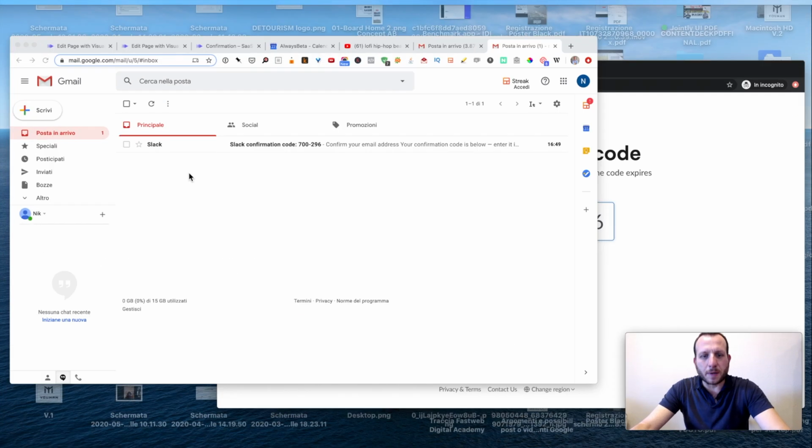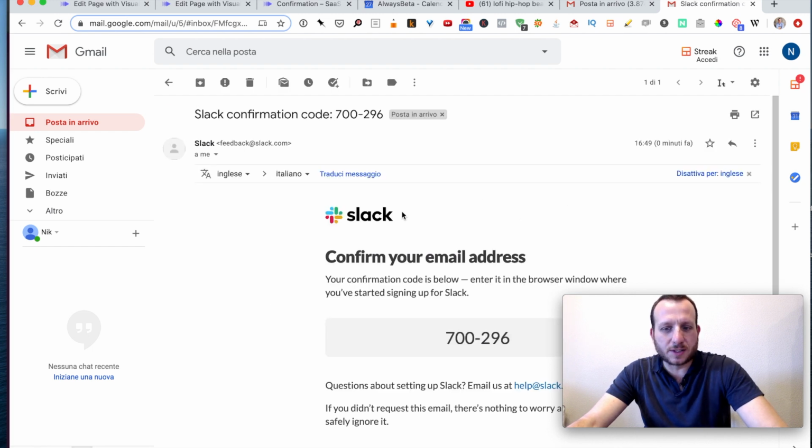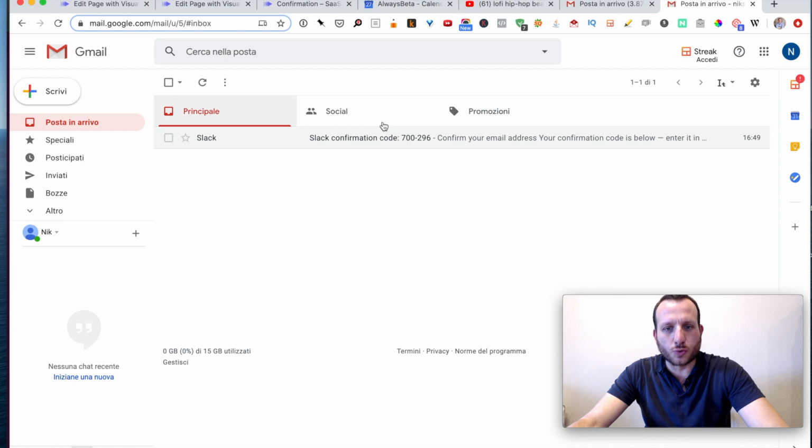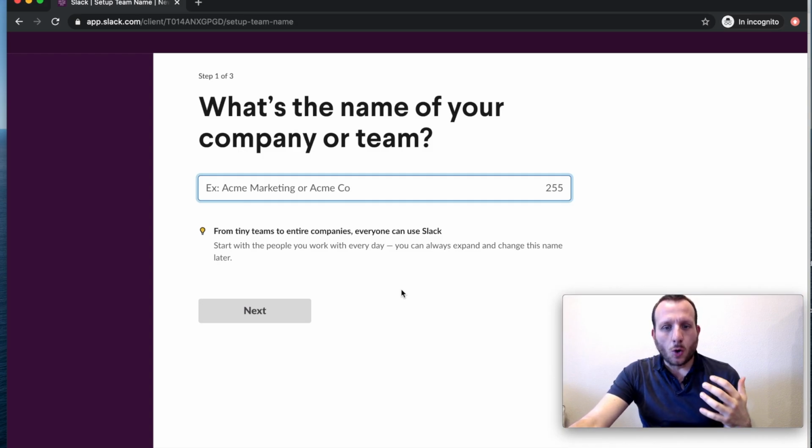So I got their email, and I like the fact that the confirmation code is already in the subject of my email, so I don't have to open it. Let's just open it anyway, but I like that I don't even have to, and I can just straight away wait for the email and then go on. Okay, I'm inside. So what's the name of your company and team?